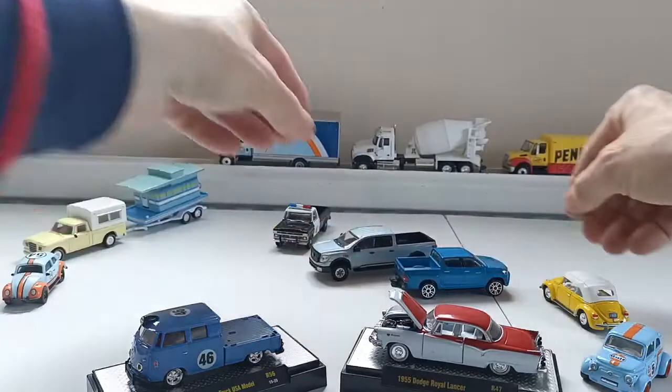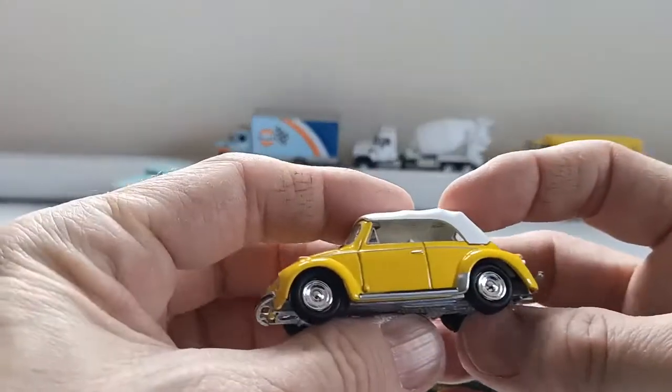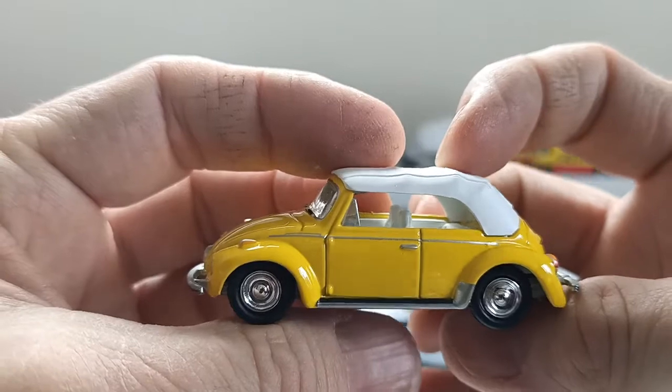Okay, so this VW Beetle, really nicely detailed.